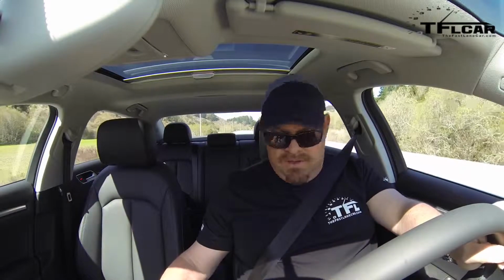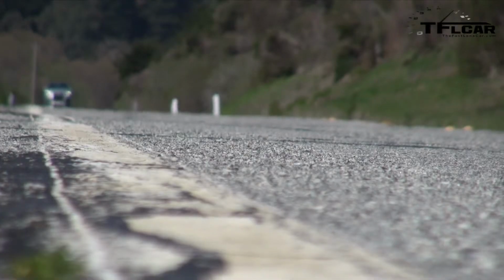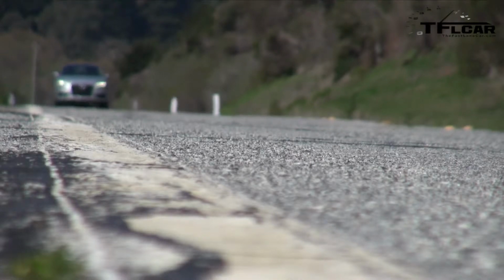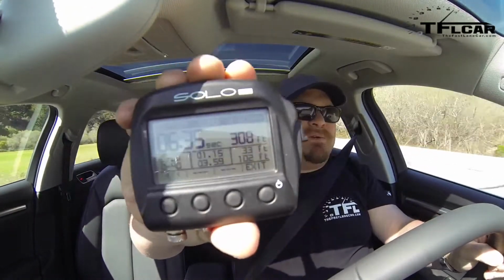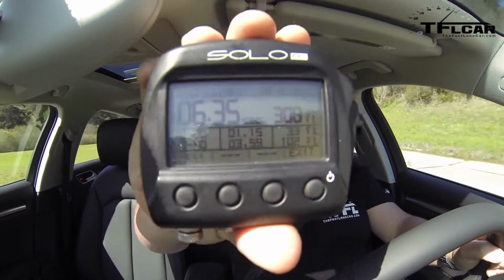All right, now, sport mode. Shut the traction control off. Okay. And I'm going to rev it. See what happens this time. Wow. A lot more aggressive. Still not as fast, though, as I was hoping for. 6.35. So we're still nearly a second off the pace.